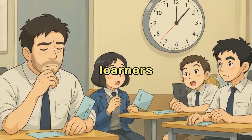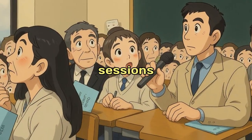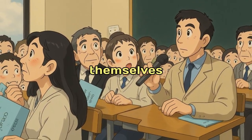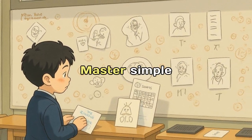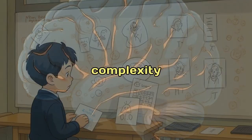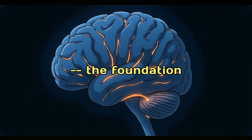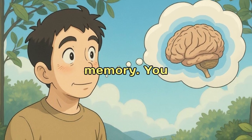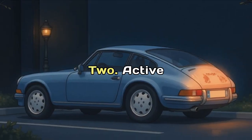In Japan, learners are trained from a young age to study in short, frequent sessions, spend more time testing themselves than rereading, write or say what they've learned without notes, master simple recall first, complexity second. This creates robust neural circuits, the foundation of a strong memory. You can adopt this by using active recall, which we'll cover next.